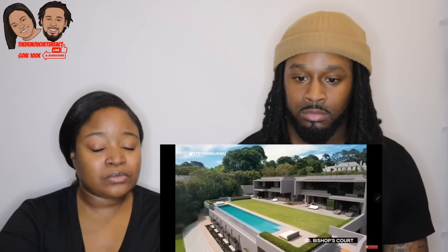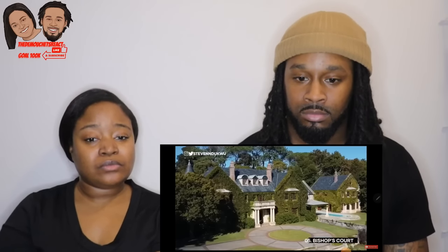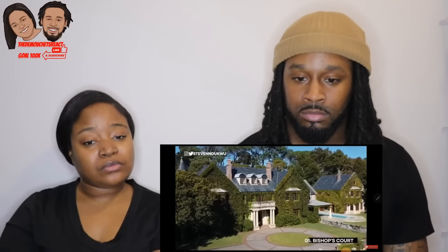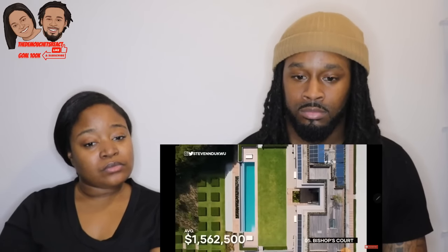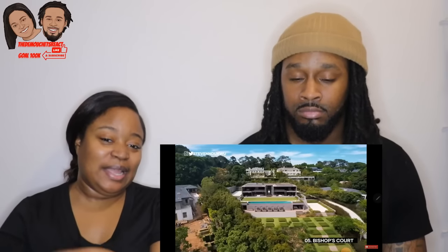Real estate in Bishop's Court is highly sought after, with homes typically selling for a premium. A five-bedroom mansion here starts from around 25 million rand. The most expensive six-bedroom selling here on Property 24, right here in Bishop's Court, is at 100 million rand. Let me know what you think of Bishop's Court as number 5 on the countdown.